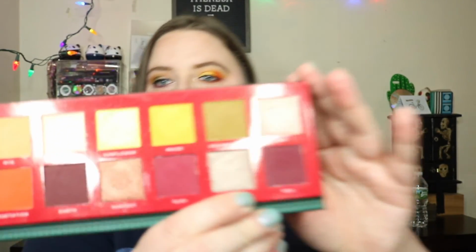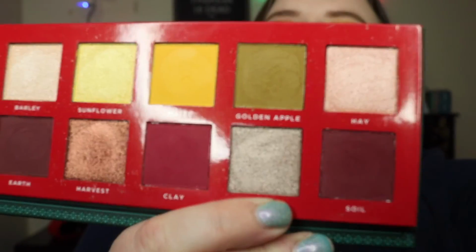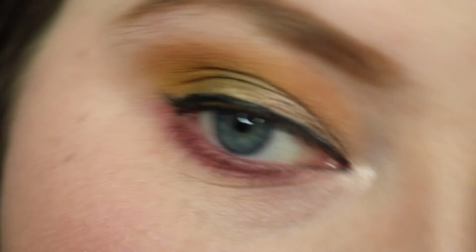Now, I actually did not use any of them with the dry brush, only because I was getting such crazy fallout with the mattes that I didn't want to test the waters that much. So what I did was I used glitter glue and I used Scandinavia setting spray, and it worked out just fine. Honestly, my favorite shimmer shade out of the whole bunch is this guy right here, which is the shade Mineral, and it's on this eye, which I'll zoom you right in.